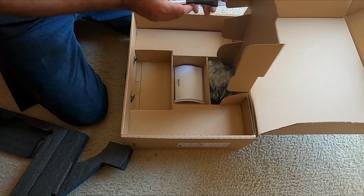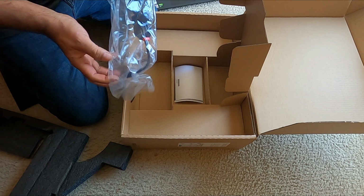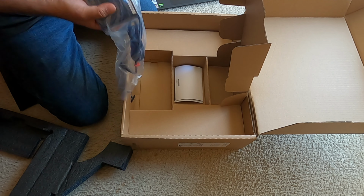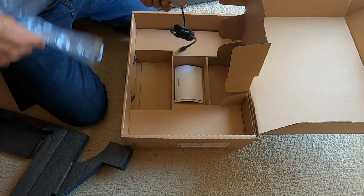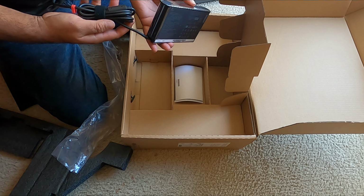Power adapter, cable. Oh wow. Look at this adapter. Oh my god, this is huge.